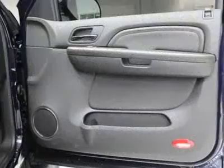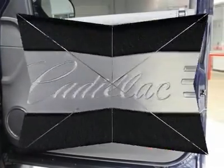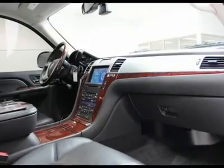What are you waiting for? Come in for a test drive today. With the 8-cylinder engine, you'll have a rollicking good time when you start up the engine. Hear it roar. Make your offer today.